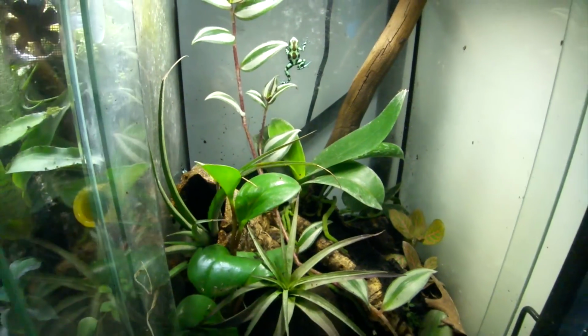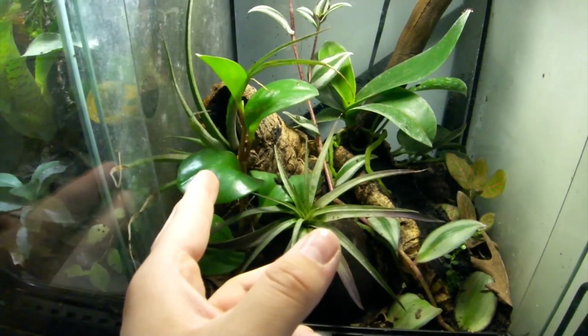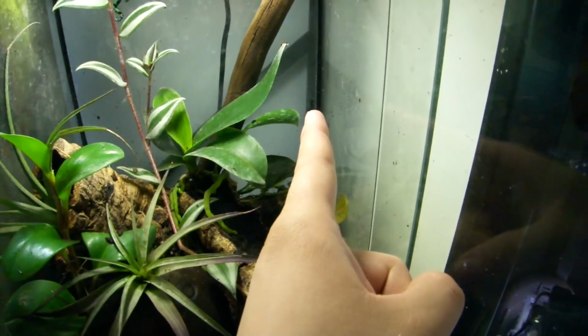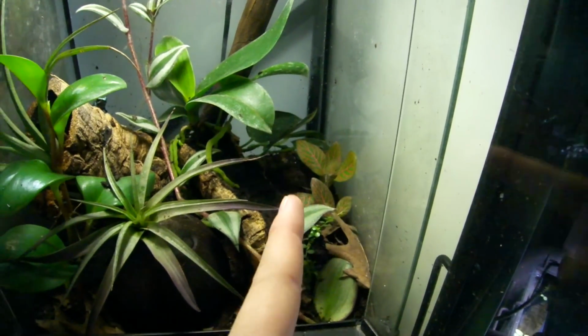Just a quick run through of plants, if anybody's wondering. We have Tillandsia. I don't remember. Somebody told me what this is. I don't remember what it is. There's a bromeliad. There's a Phalaenopsis orchid, silver philodendron, red nerve or strawberry nerve plant, and wandering Jew.